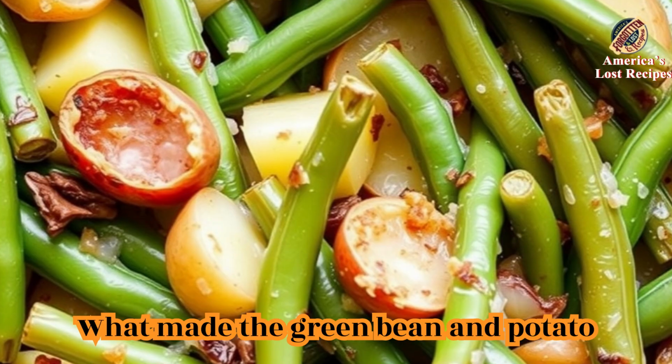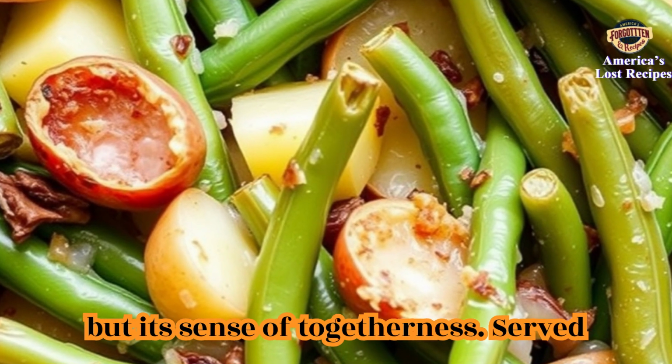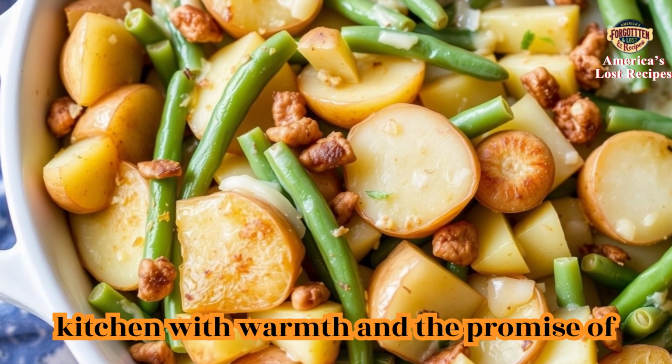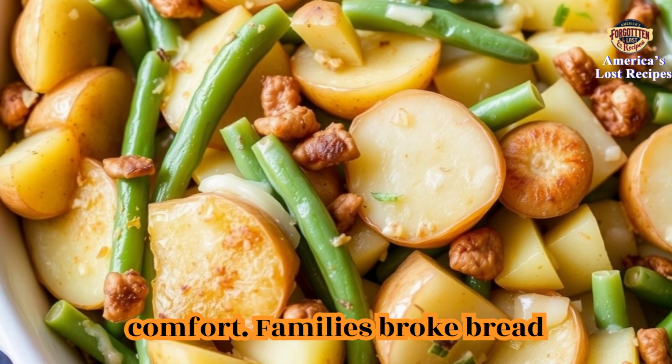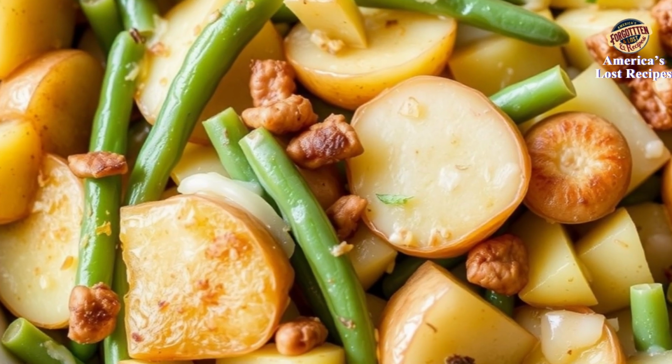What made the green bean and potato casserole special wasn't just its taste, but its sense of togetherness. Served bubbling hot from the oven, it filled the kitchen with warmth and the promise of comfort. Families broke bread alongside it, grateful for what their gardens had given.